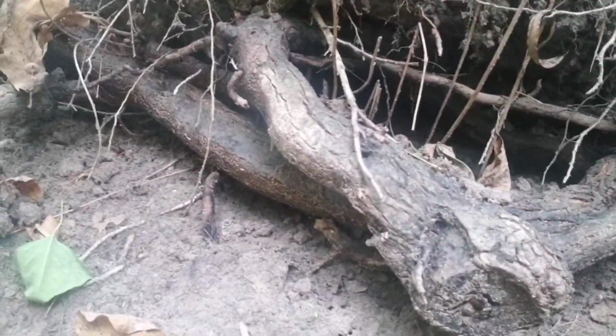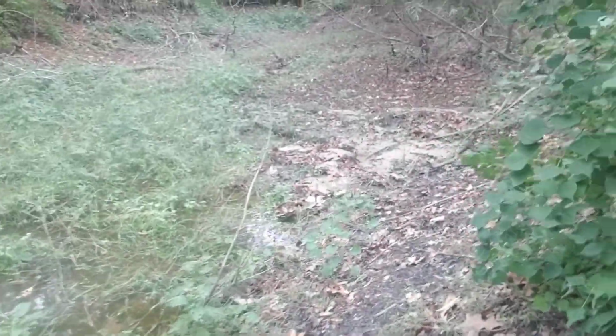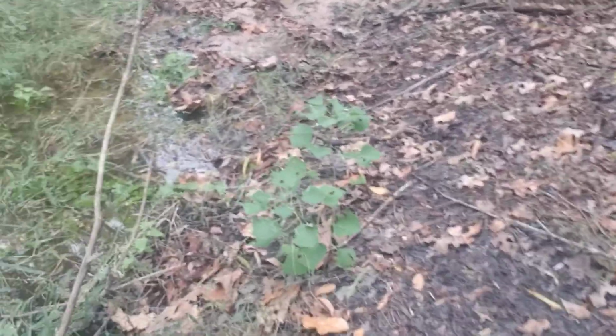As you can see here, interesting little burrow den, probably inhabited by snakes or any small mammals, but I would not recommend it. It's also probably inhabited by a crap ton of insects.